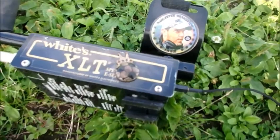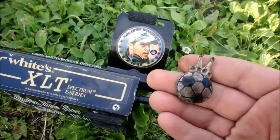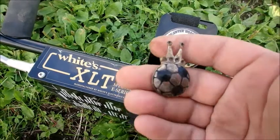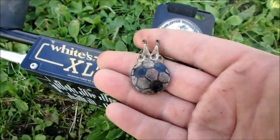Okay, guys, so it turns out just to be a junker, but it's still a neat find. Check it out. Got my quarter hoarder logo. But yeah, that's pretty neat. It's just a junker, nothing fancy. But still, pretty sweet.